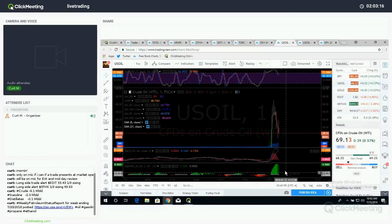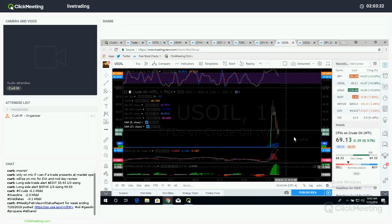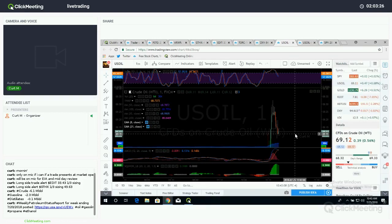MACD is about to turn down. Squeeze momentum's coming down. I watch that squeeze momentum really close. So they hit it again at that retrace, right at the retrace, 69.11. So that's your mark right there for now. If it dumps under, then we're going to look for the next, the channel. There we go. We're going to look for the channel support underneath in the algorithm model.